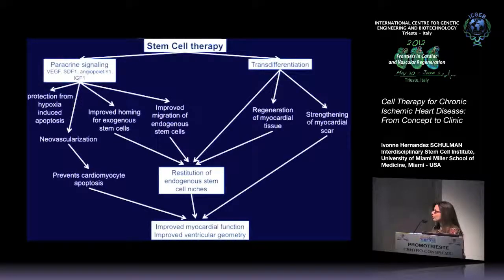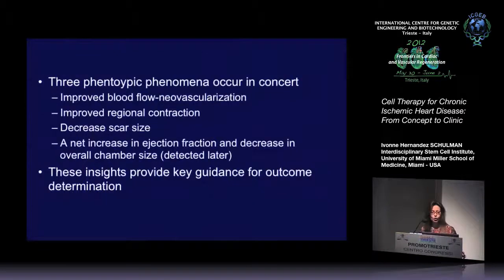There's increasing evidence that the mesenchymal stem cells are also participating in the restitution of the endogenous stem cell niches. This is from the data that we found, that the MSCs and the cardiac stem cells seem to interact. So 3 phenotypic phenomena are occurring in concert: improved blood flow due to the neovascularization, improved regional contraction, and decreased scar size. The net increase in ejection fraction is small, but it is present, and the decrease in overall chamber size is also significant. But these findings are actually detected later. And these are the insights that have provided the guidance for us to start clinical trials.